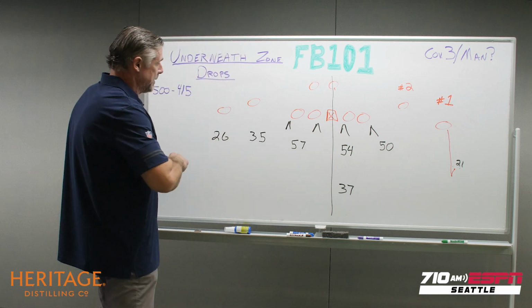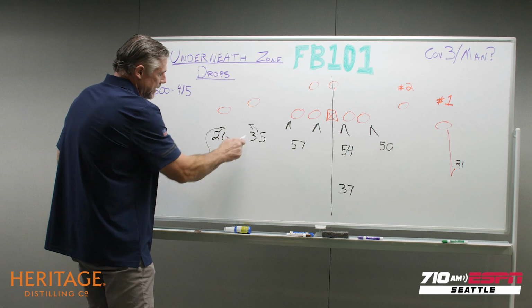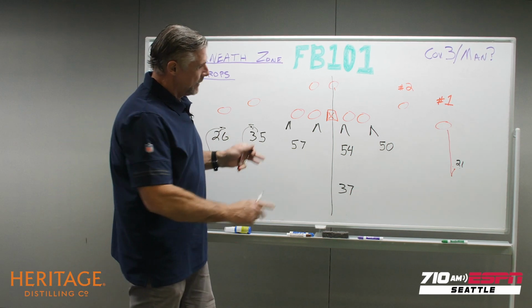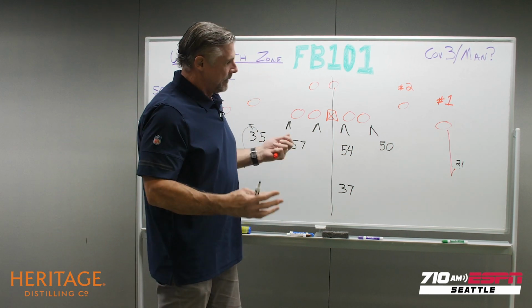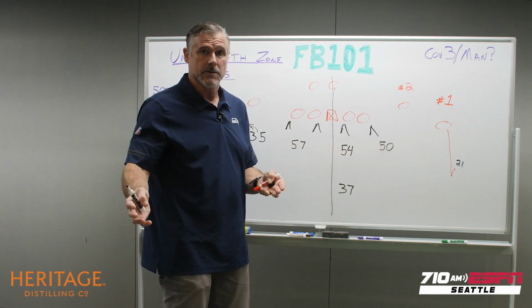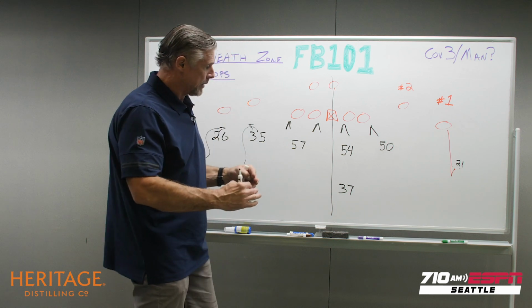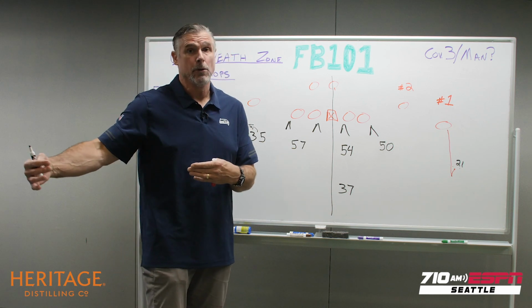This looked like man to me because these guys were jumping these routes right away and then just trailing and running with them. And on this side, you could see that they were playing what looks like half of cover 3. And cover 3, when we say 3, that means how do we cover the deep part of the field? The deep part, from about 15 yards to the goal line.